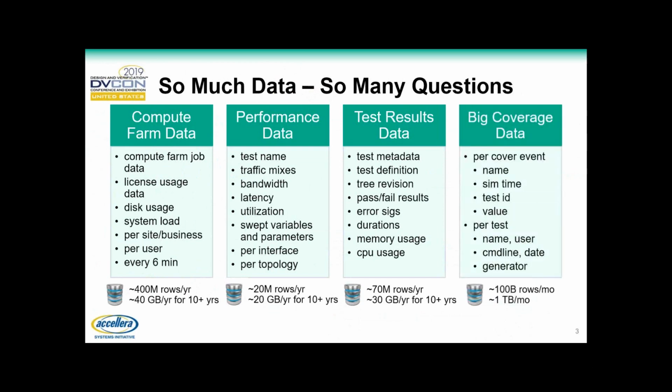And finally, with our coverage data, we store information like, per event name, sim time, values, and per test metadata. And we can answer questions like this with that data. Beyond what was just hit, what was hit in a window of time? How many tests in the past number of months have hit a given metric? And which tests were those? Which tests are really good at hitting a given metric? And how has that changed over time?